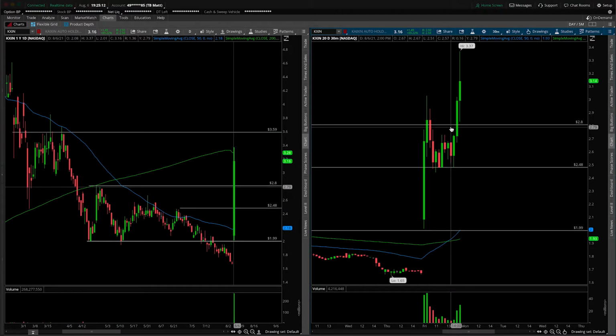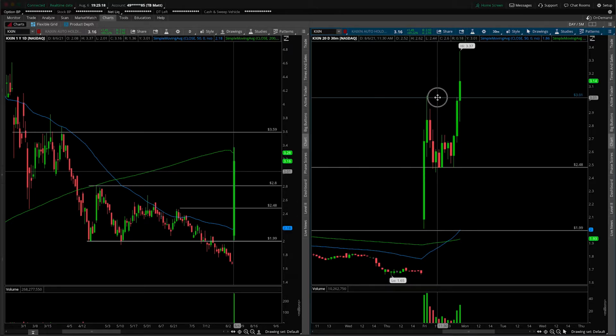To the upside, 2.80 again still strikes me as important. We did get a little bit of rejection at it. Maybe it's slightly higher, right? You could go all the way up here. You know what? We'll go with $3.